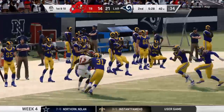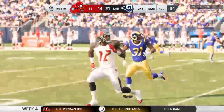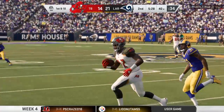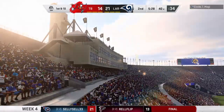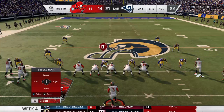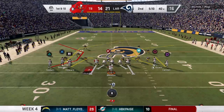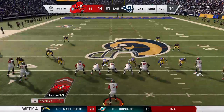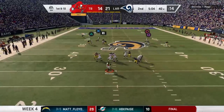It's a first down. Chris Godwin, the former Penn Stater, should see an increase in action and production in 2019 with Adam Humphries and DeSean Jackson gone from the team. 842 yards in 2018, second only to Mike Evans on the Buccaneers. 58's the Mike. Jameis now on first down.